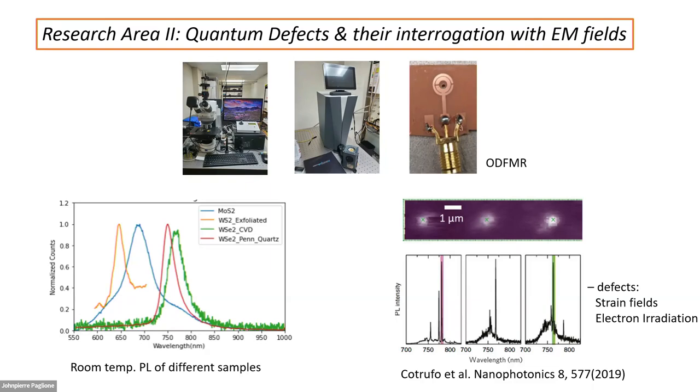So they have produced defects by straining the WSe2 film at these locations, and you see a very bright emission from here, and that corresponds to this sharp line. So we are trying to do these experiments, and we also want to interrogate this by doing something called optically detected ferromagnetic resonance. What you do is you apply a microwave field while doing this experiment, and you also apply a DC magnetic field. When you apply a DC magnetic field, you can Zeeman split the energy levels. Then depending on how much splitting you have, with the microwave radiation you can excite the electrons and put them in different Zeeman states. And that way you can either suppress the photoluminescence or enhance it. So these are the kind of experiments we are trying to do.